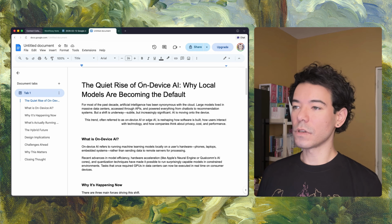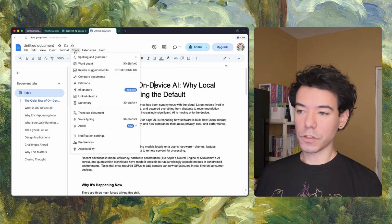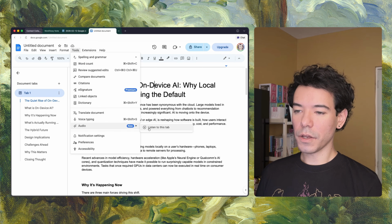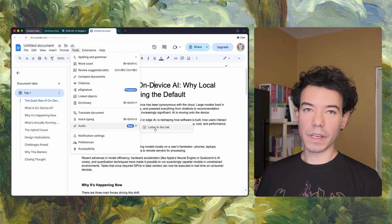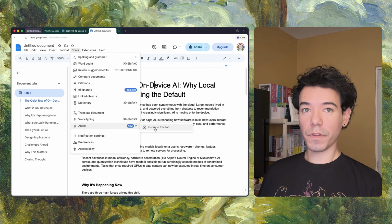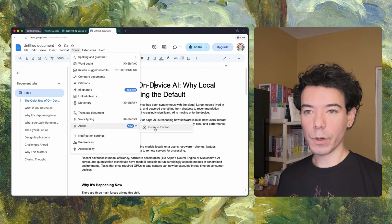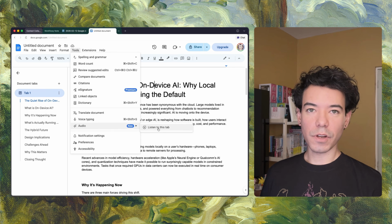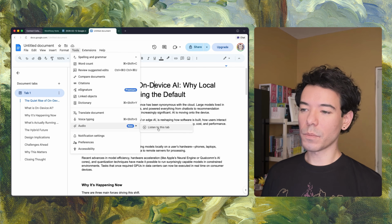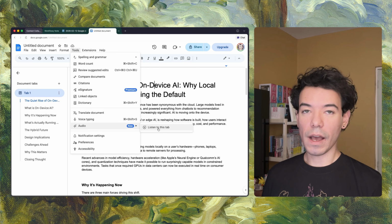You open up any Google Doc, and in the menu bar, you click on Tools. There's this option here, Audio, and then Listen to this tab. If you click on that, it'll actually generate, using AI, the audio track for the document. So you can just listen to it instead of reading it. Kind of nice, an interesting feature I had not noticed. If you are downloading documents that are maybe very long, you don't want to read them yourself, you can now have AI read them out to you.